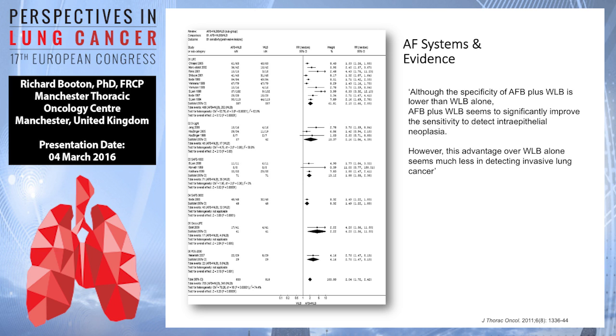There are 2 meta-analyses now that have looked at a number of autofluorescent systems from a large number of manufacturers, and you can see that the detection of abnormalities is about 2 to 4-fold more sensitive, perhaps a little less specific, so you do biopsy a few more chronic inflammatory abnormalities than purely malignant ones.